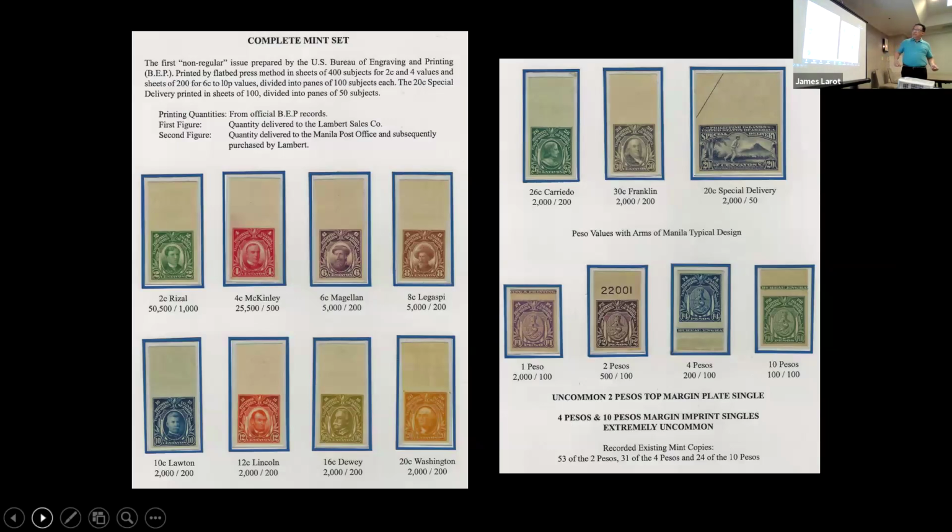So this is a complete mint set. And thanks to Mark Spence, he helped me get this set completed. And these are the margin singles of all the issues. And of course, you always think about the peso values because they are the harder ones to get, the smaller quantities, and especially the 4 pesos and the 10 pesos. Next slide.